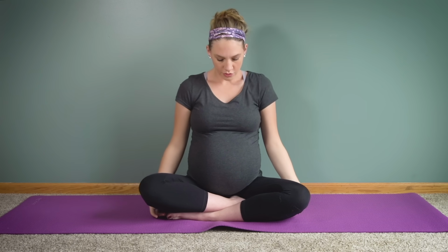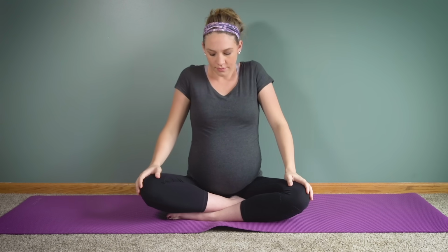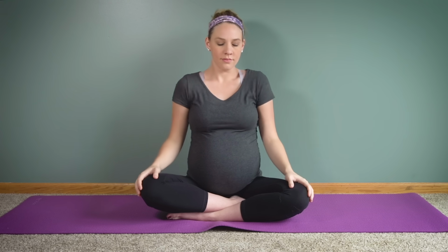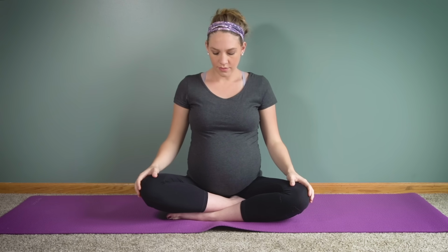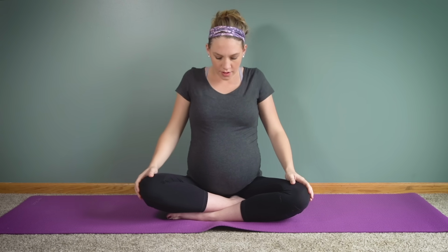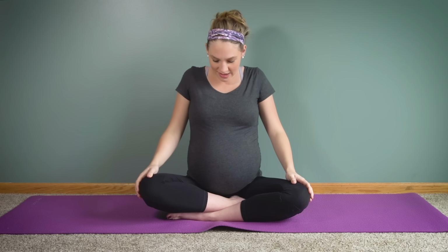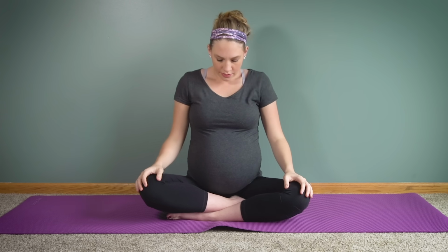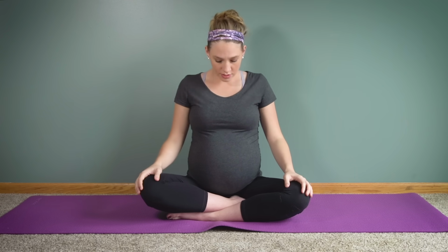All right, now we're going to do some shoulder shrugs. This will really just help to loosen that upper back. All right, and then the other way. I know after carrying around a toddler all day, like I do, my upper back can feel really tight because I'm trying to hold him above my belly. So my upper back can really feel tight at the end of the day. So this always feels really good.